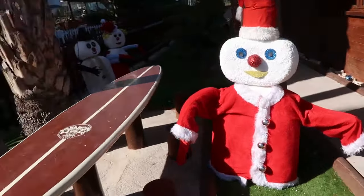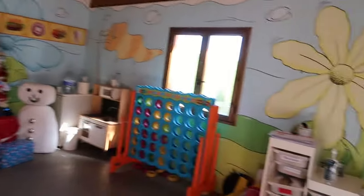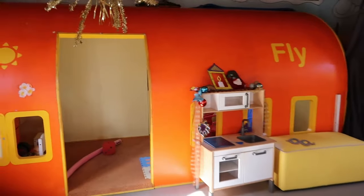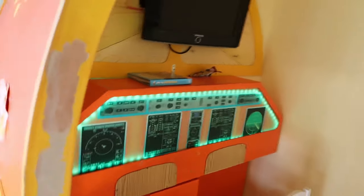You can see the Christmas theme. And this is where they do little activities for your little ones. Oh, that looks good. It's like a little flight deck.